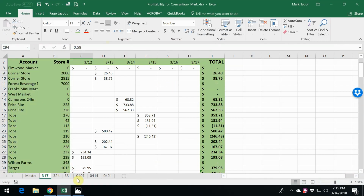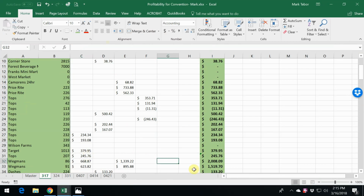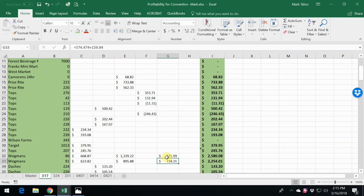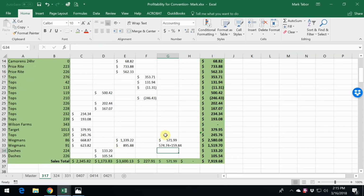Now, the first store that we have on the list was this Wegmans. And you put in 372.19 plus 199.8. You had another Wegmans that was 574.74, 159.84. Whoops. Let's go ahead and fix that. 574.74, 159.84. He also was at a Tops today for 262.62. And then he was also at a Target for 676.31.